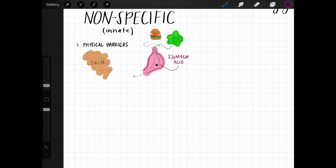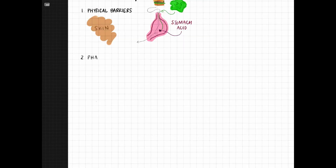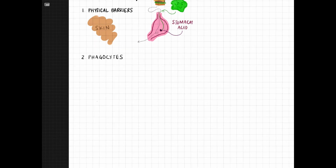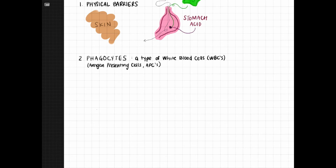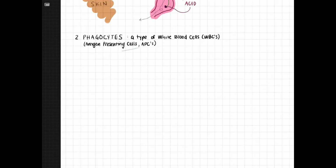The second component of innate immunity we'll be talking about today are phagocytes. These are our second line of defense. They're also known as antigen-presenting cells, or APCs. The pathogen, again virus, bacteria, whatever foreign substance, gets eaten up by these phagocytes. They're a type of white blood cell, and there are many types of these phagocytes. A few of them are microphages, macrophages, granulocytes, and dendritic cells.